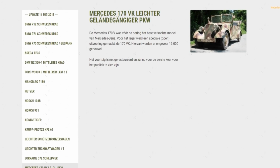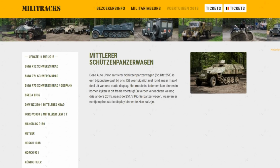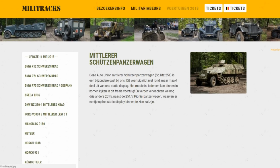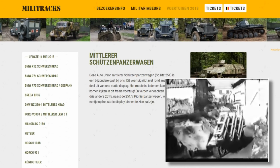Okay, we have a Mercedes, a Geschützepanzerwagen, and this is the 251, and this is the one from Denmark. And this one has a really interesting story because it was an ex-Stuka Fuß vehicle, and that's the one with all the rockets to the side, and it's the only surviving Stuka Fuß vehicle in the world.